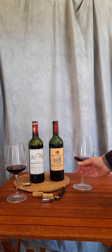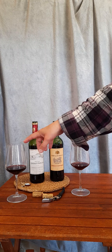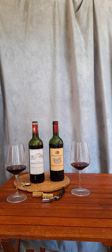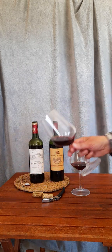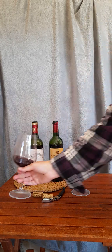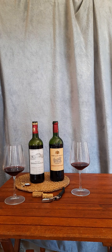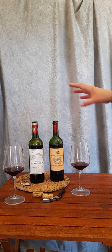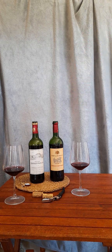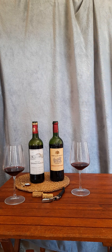That one is easier to drink from Puisseguin, but this one is by far the more rewarding wine with a lot more depth and character in it. They're both excellent for the money, absolutely excellent. They're going to go fantastically with any kind of lamb or steak, venison. They'd be brilliant with wood pigeon or partridge.